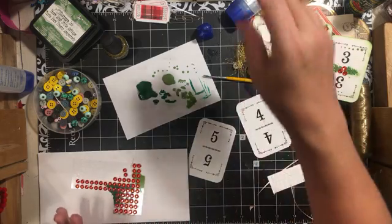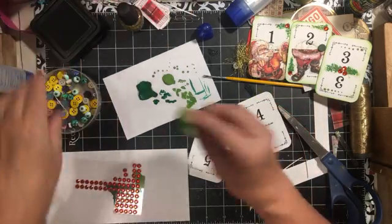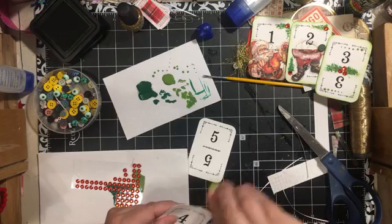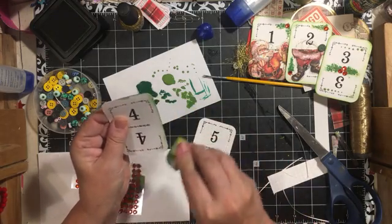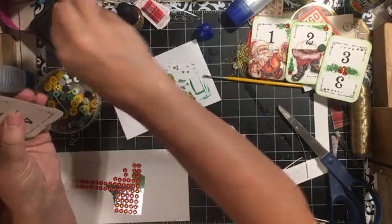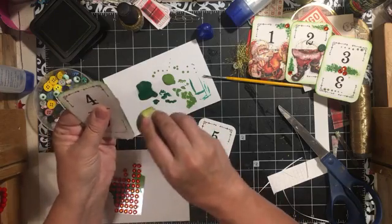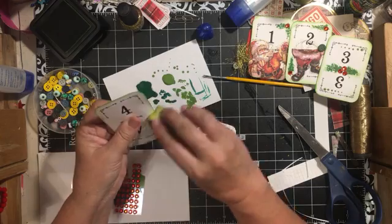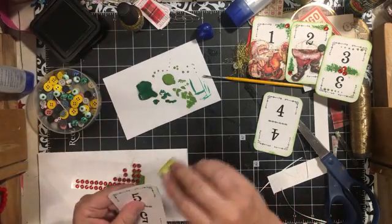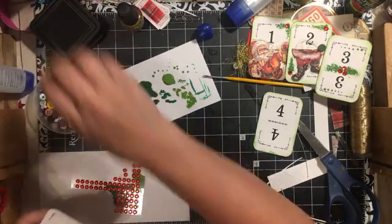Okay, so we have 4 and 5. I do like the idea of using the green. Okay, so I'm just, whoops, over distressing. My glasses are dirty. It's hard to see. Thank you. I think they're fun, and I think they'll be a neat addition.